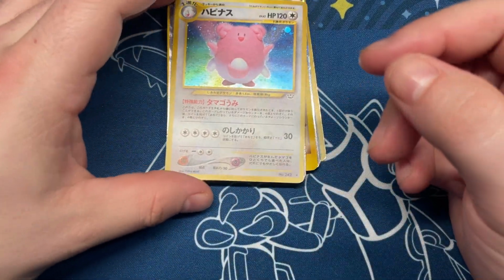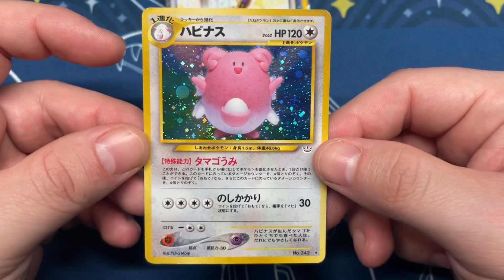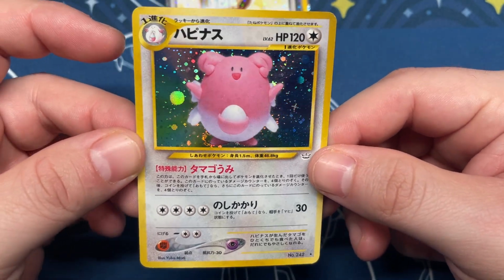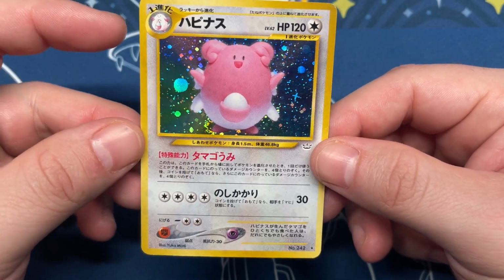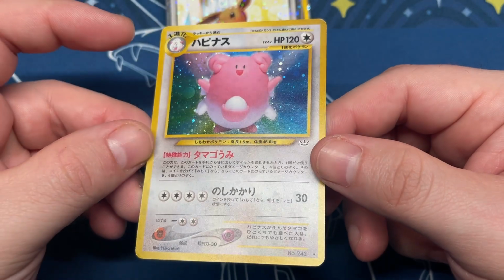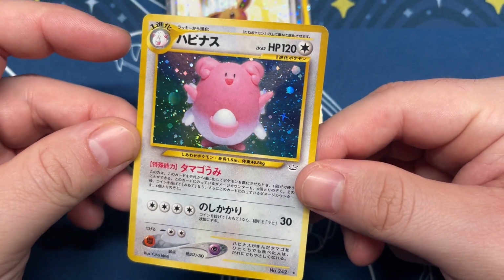We have Blissey, Neo 3 Rev. This one in light play condition, and the foiling on this thing is madness, man. Check this out. It's a shame the swirl isn't quite up from there, a little bit further, but it's hanging out on his foot. Great Yukimori artwork. Again, light play on this one.